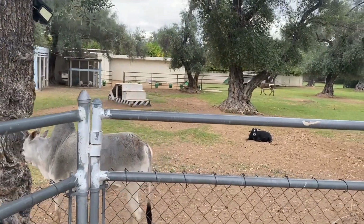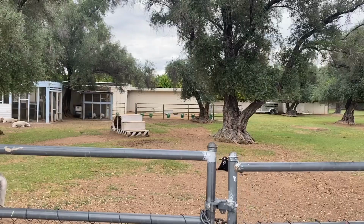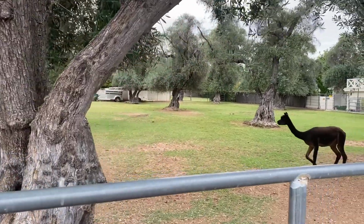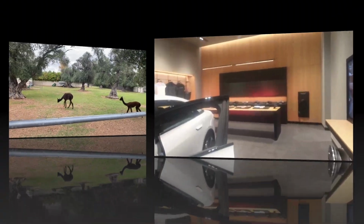They are so cute. I can smell them. Yeah, it's a little goat. Look at that llama. You know, but they say llamas. With the long necks. Look at the little baby.